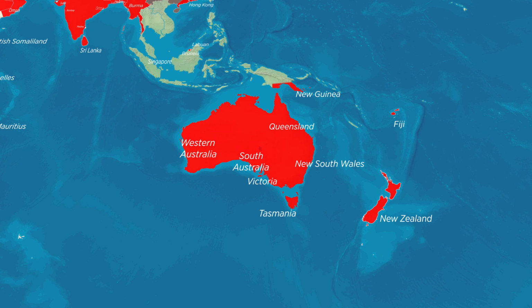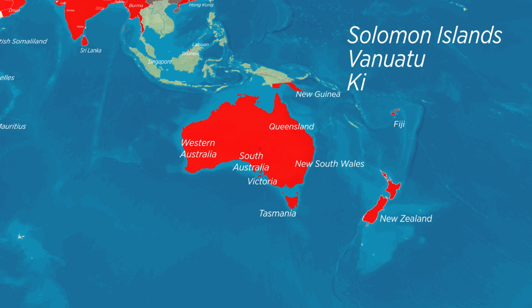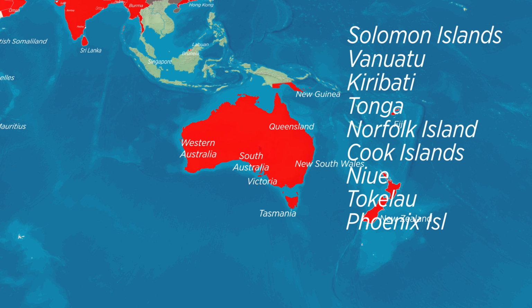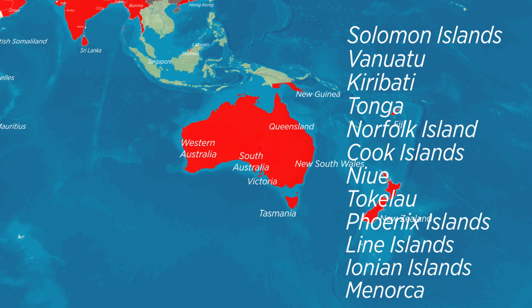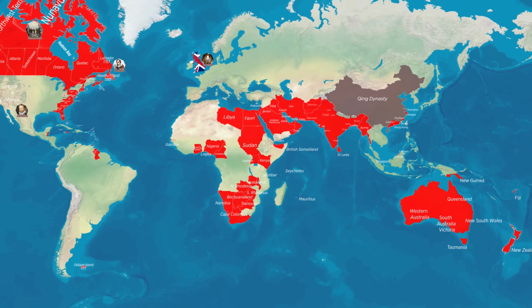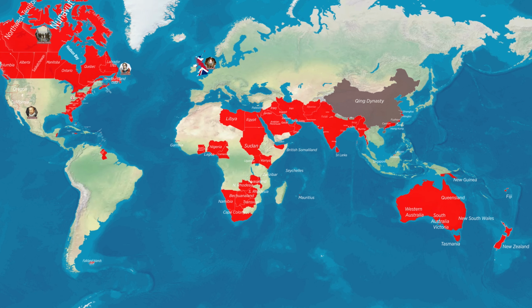The British also took control of numerous islands in Oceania, such as the Solomon Islands, Vanuatu, Kiribati, Tonga, Norfolk Island, Cook Islands, Niue, Tokelau, Phoenix Islands, Line Islands, Ionian Islands, and Minorca. These were all regions that were under British control in different capacities. These regions made up 24% of the land. But after World War II, British control over these regions weakened and the decline of the empire began.